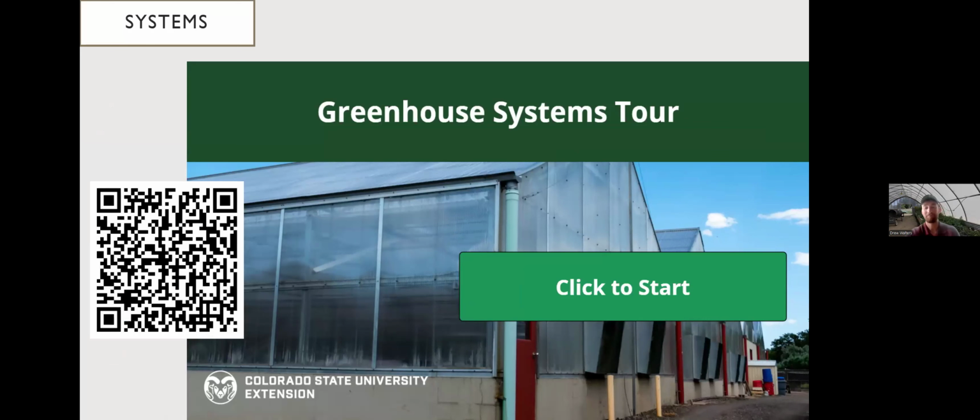Okay, great. So to access that greenhouse systems tour, you can click on this QR code. I'll also share a resource guide with links to these different resources I'm going to chat about.